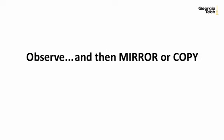What else can you do to be sure your body language is helping and not hurting you? One solution is to observe the people at the interview and mirror or copy their body language. This is something we do naturally in everyday situations. Think about what you do when someone smiles at you. You smile back. This natural mirroring brings us closer to people and helps us make connections with others. It's the same in an interview.